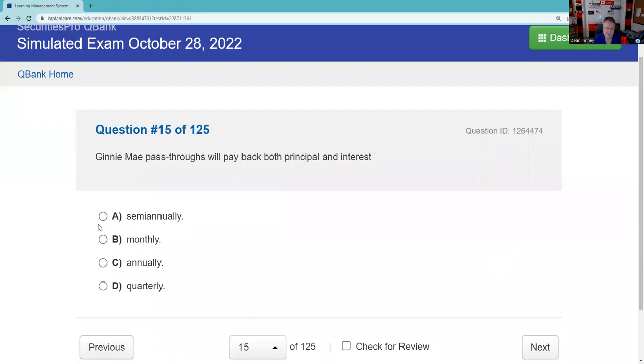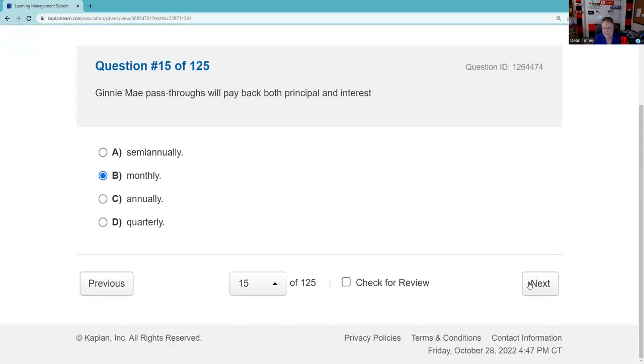You should definitely know that Ginnie Maes pay monthly. It's the only investment that pays interest and principal monthly. It's fully taxable and has the full faith and credit of the United States government.